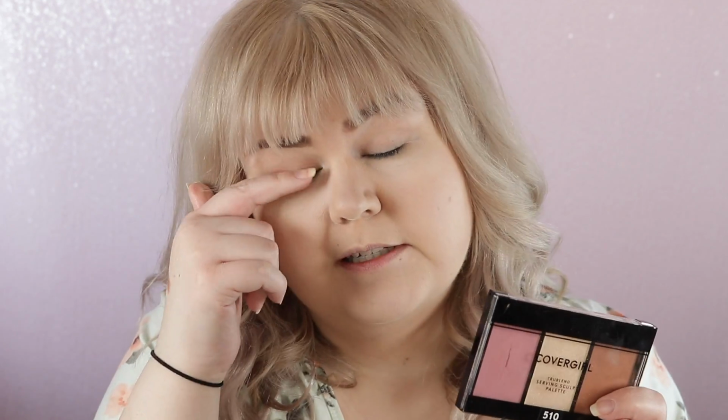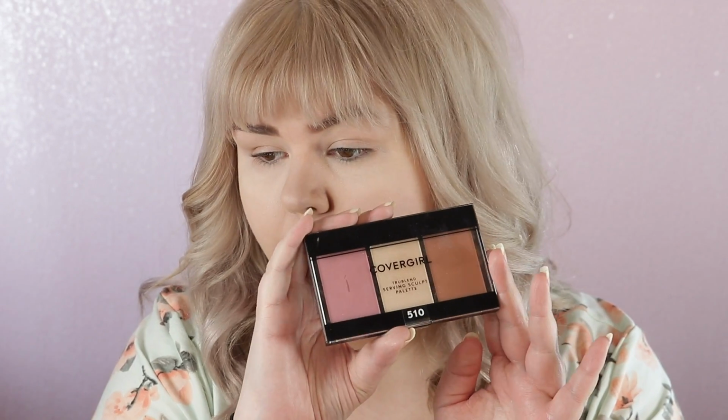There were two. This is the only thing that I think out of this that I purchased myself that they didn't send to me. Because I don't think there's any other contours. We're gonna try it, but there's a good chance that I'm going to want to mix something more cool toned with it. But we're gonna give it a go. So this is the CoverGirl True Blend Serving Sculpt Palette.